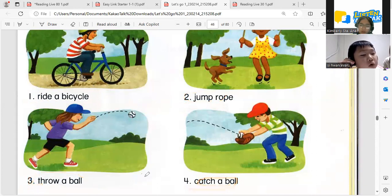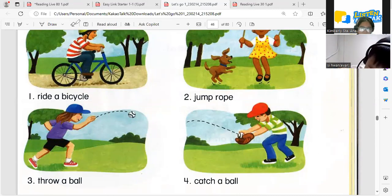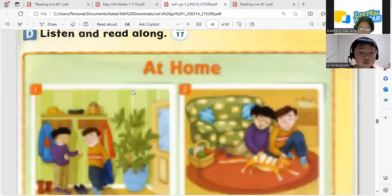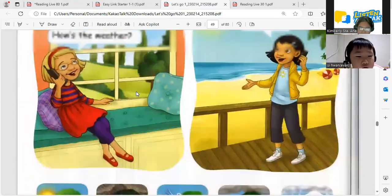Okay, Evan, can you throw a ball to teacher? Can you throw a ball? Ooh, how about catch? Can you catch this ball? Catch. Okay, so that's how you throw and that's how you catch. That's nice. So we're done with this from last time.